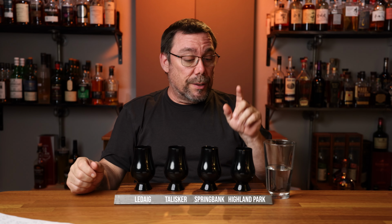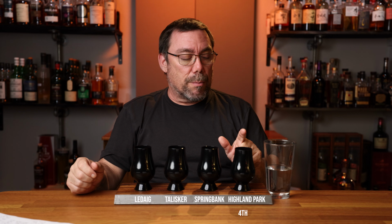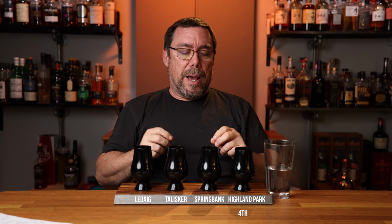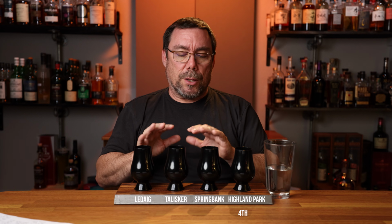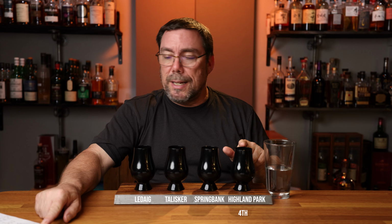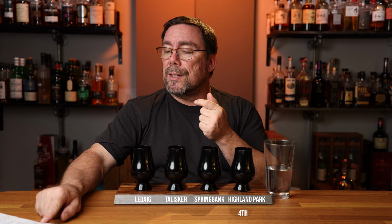In fourth place, I'm going to put glass number 4. This did not pack a punch like the rest of them. It did come across as pretty sweet. Most subtle peat notes were in this one. It did come across as a little bit bitter, so that's going to be dropping down to fourth place.